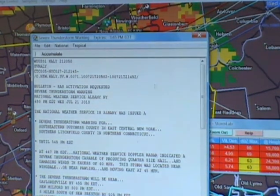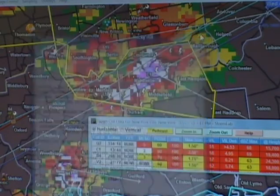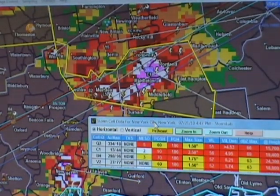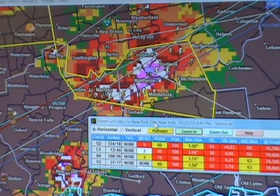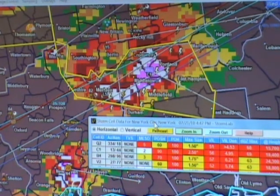Severe thunderstorm for southern Litchfield County. Elevated convection. It's moving east to 45. Three-quarter inch to 1 inch hail. Let's be able to get under an overhang. KB1JJL, back to you.